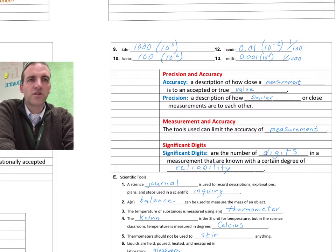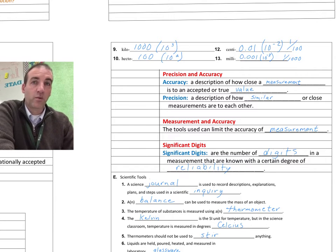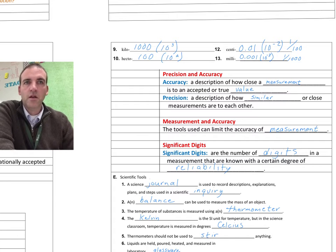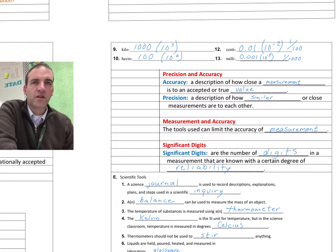The tools that you're using to make measurements are going to limit your accuracy. So if you have a tool that has very, very large units, you're going to have to guess if it is not a full unit. For example, if you had a stick that you knew was exactly 1 foot or 1 meter, that's going to be the closest you can get to it without making an estimation, without having smaller units labeled on that tool. Significant digits are something that we don't deal with a lot, but it has to do with the number of digits that are known for certain in a measurement, so how reliable they are.